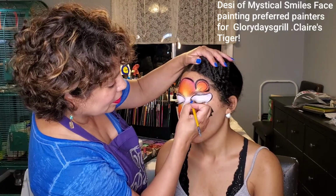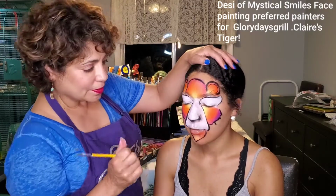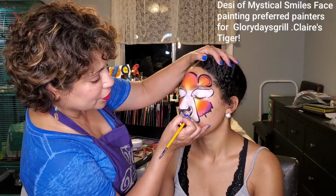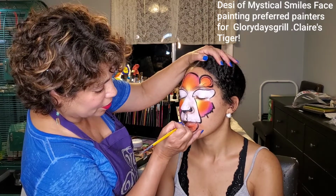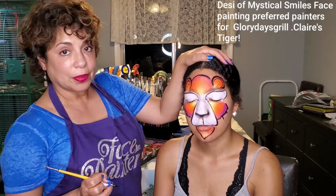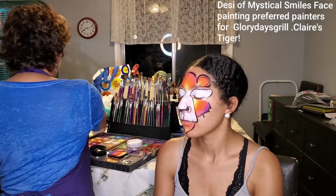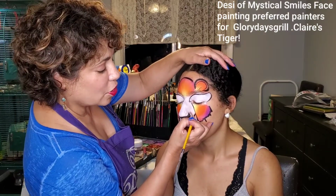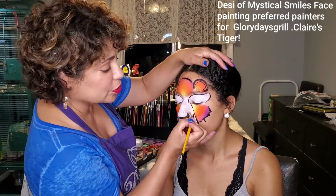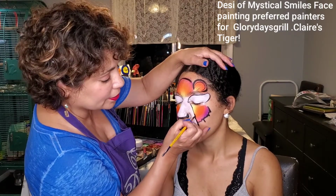Have that little corner in the eye. So the next thing you're going to do is come down the center of the nose straight down to the end of the top lip. And then we're going to make the muzzle. Remember I say a muzzle. So you're going to do 3 lines, but you're going to start up here and you're going to press and curve in.